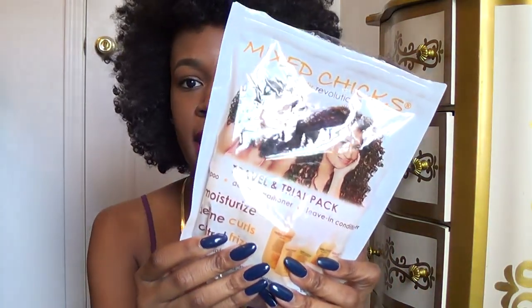And lastly, from the Curls line, I have the Passion Fruit Curl Control Paste. It's in a little jar. Just to try it out. They also gave me a nice Mixed Chicks pen, as well as some Mixed Chicks products. And they are right here in this bag. And it came with the deep conditioner, a shampoo, and some leave-in conditioner.